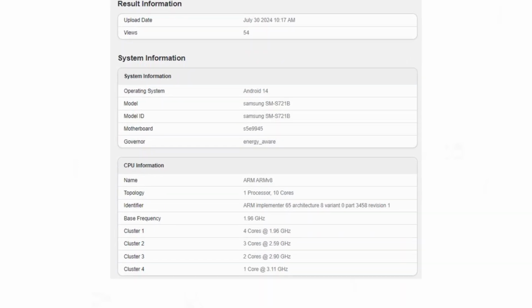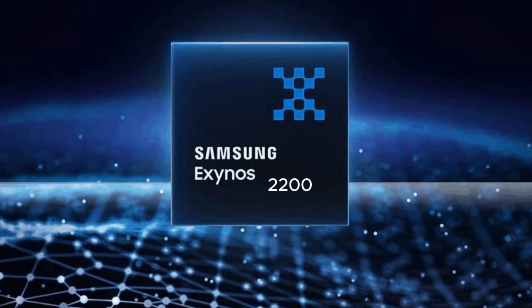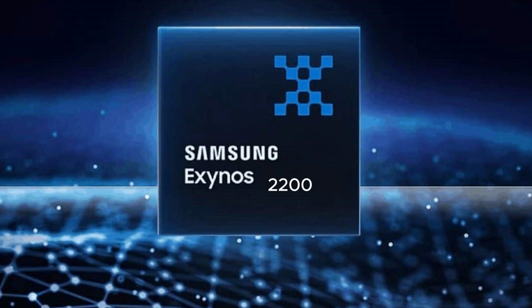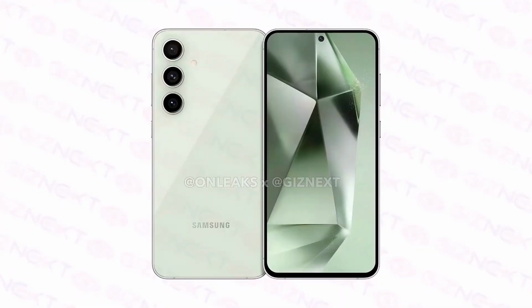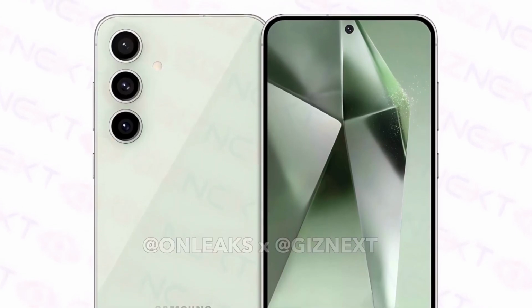For context, the Exynos 2400 on the S24 series averages a single-core score of 2056 and a multi-core score of 6495. This isn't surprising though. Remember how the Exynos 2200 on last year's S23 FE also performed better than the original iteration of the SoC on the Galaxy S22 series?